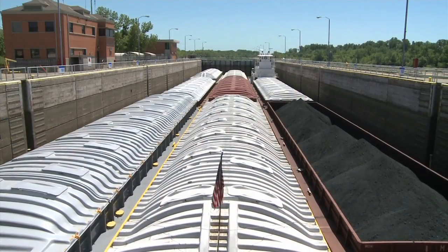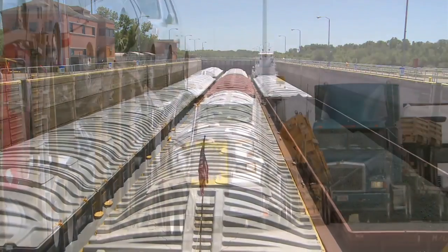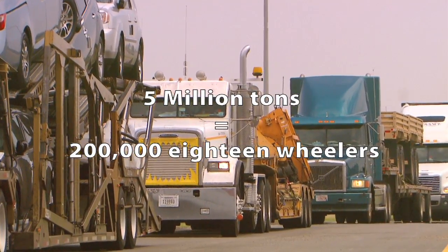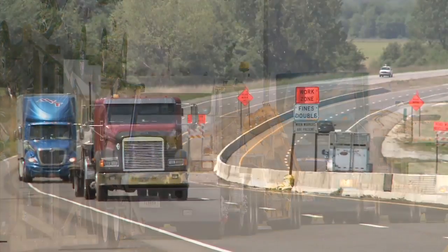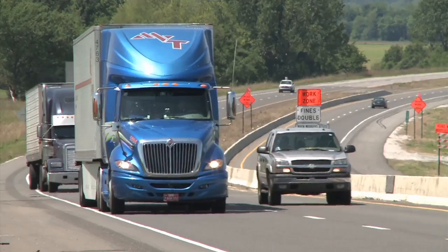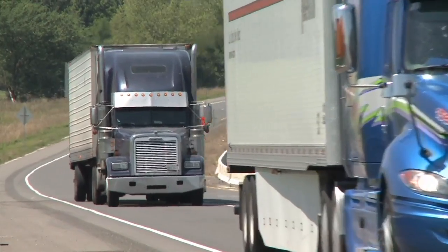Because when you look at transportation as a whole in our country, because we ship on an interstate basis, we ship worldwide. But in our country, we have some severe problems when it comes to rail and truck capacity. Imagine if these 5 million tons were to be transported by trucks. It would take 200,000 18-wheelers to carry that amount of tonnage annually. With our roads and bridges already congested, can you imagine the delays, aggravation, and road repair costs?